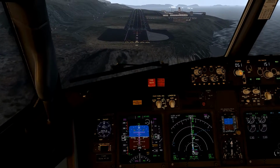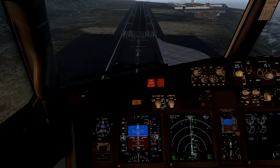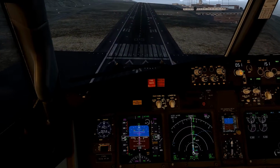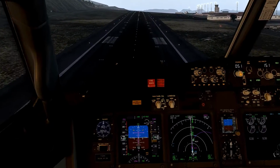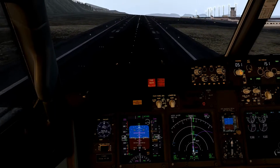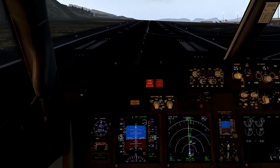Minimum 300. Continue. It's because we ain't got no stab. 200. 100. 50. 40. 30. 10.